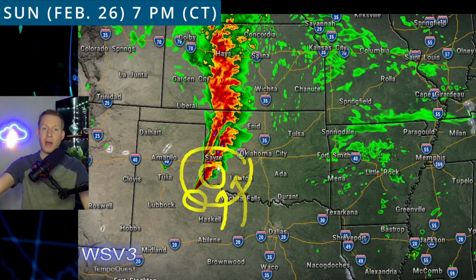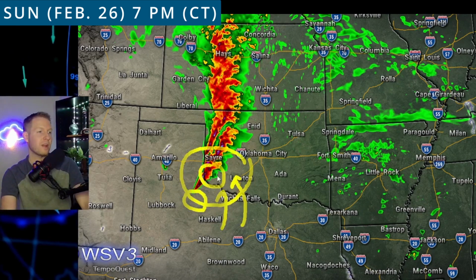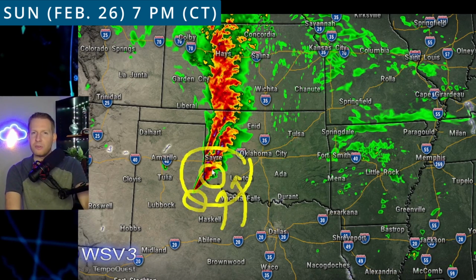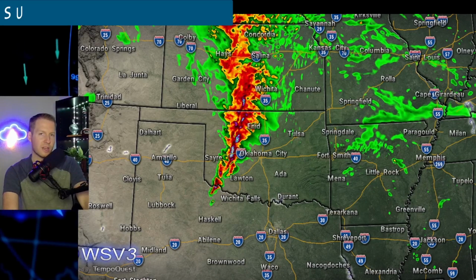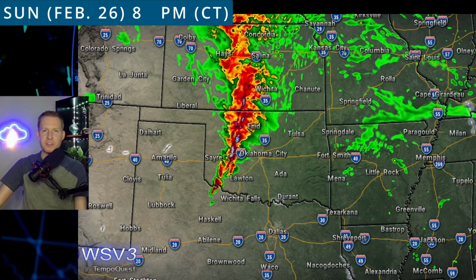So that is why in southwest Oklahoma and extreme north Texas, right through the Red River there, we're going to be looking for a brief potential for a few strong tornadoes, as we can keep those cells discrete. Then this is going to transition into that widespread damaging wind threat.